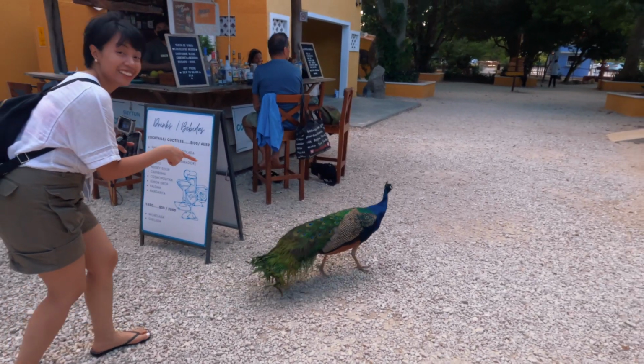By the way, they actually have peacocks walking around here, so if you get lucky, you might see one roaming around.